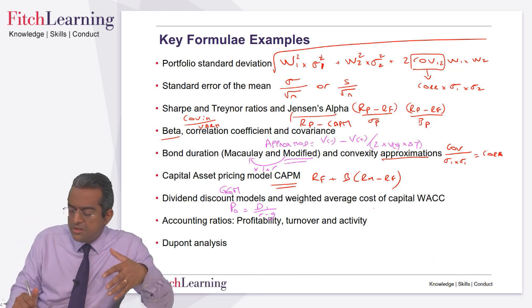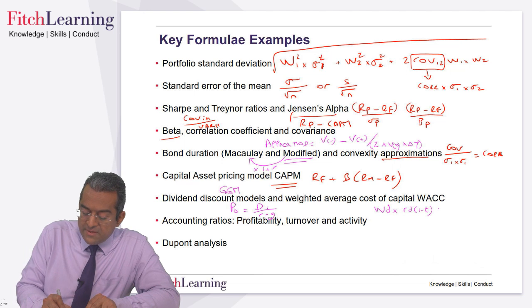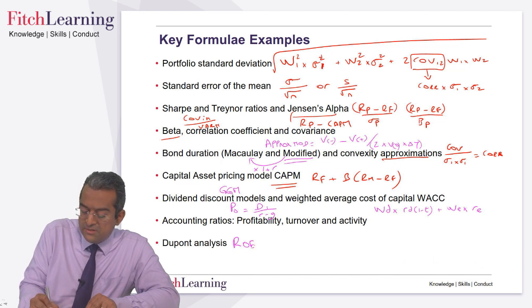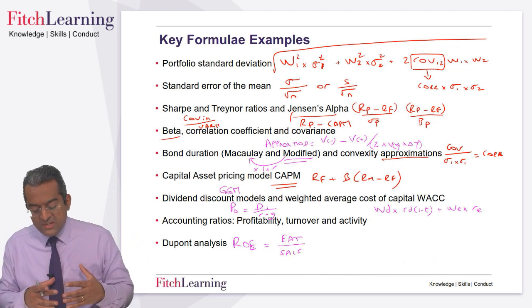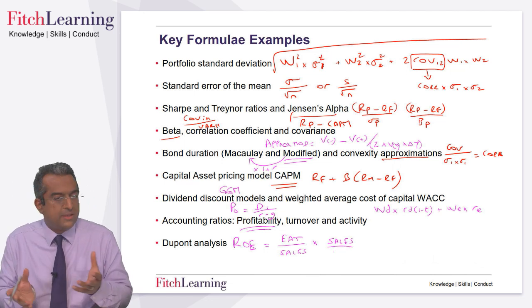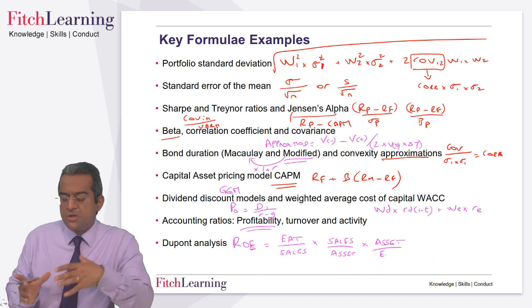Accounting ratios, finally: profitability, turnover, activity. Just to give an example, ROE is accounting analysis, because that's the DuPont decomposition of ROE. It's based upon earnings after tax versus your sales, so what kind of margins, what kind of profitability you're making, multiplied by your turnover, so sales to assets, multiplied by your leverage, which is then your assets to equity. Now that is the DuPont decomposition, but of course they love to analyze, well, maybe the margins are getting better for a company but the turnover is getting worse, so the ratio is still going down, or some other combination. They love that. So definitely spend some time on your DuPont analysis, because that brings all your ratio knowledge together anyway.